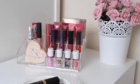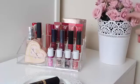It has changed quite a bit since last showing you it. So I still have my mascara pot with my roses in, which are from eBay, and if I can find them I will link them down below. And then this is from IKEA.